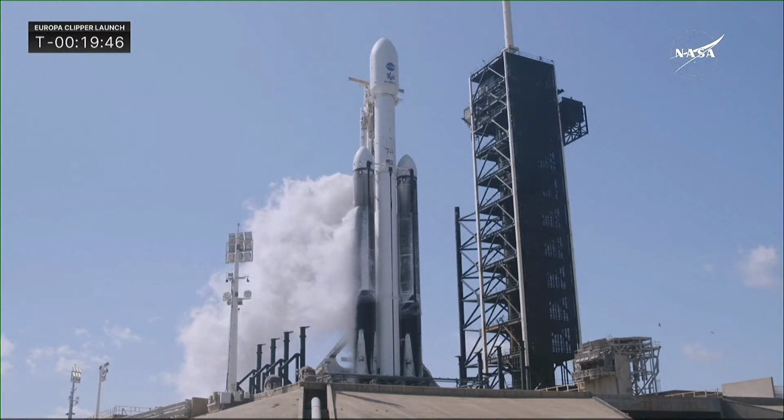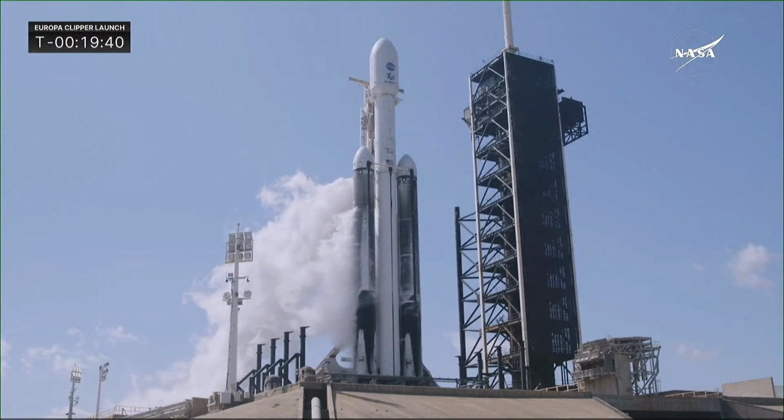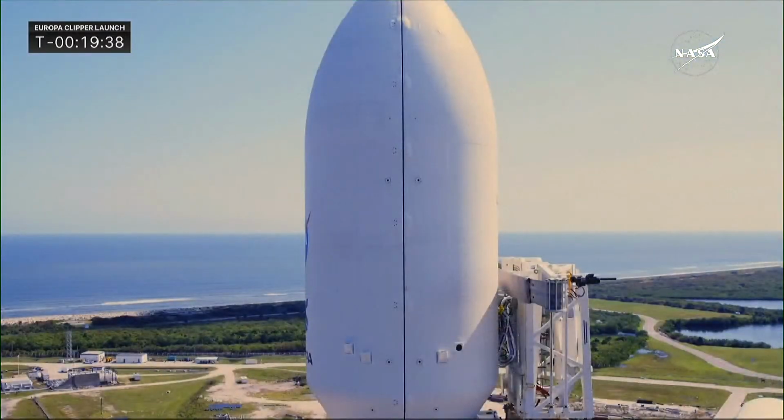As we look up there, you can see towards the top where Europa Clipper, the spacecraft and the star of the show, is sitting inside of its fairing. You can see the NASA logo at the top, and on this view you can see the Europa Clipper logo just below it, which is a pretty neat design that they made. I want to give you a little closer look at it. It was designed by the JPL team.